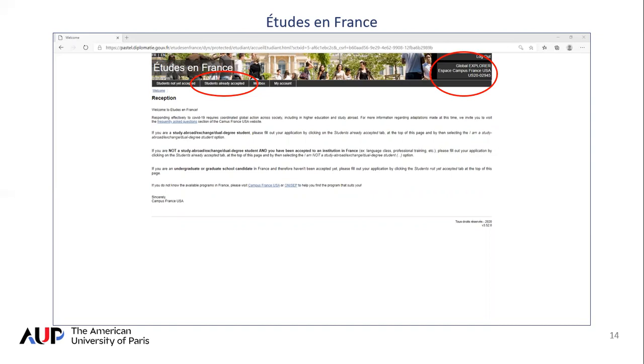You'll also see your name and your Campus France ID number in the upper right corner. You'll need this ID number for the next few steps of the visa process, so copy this number down, or at least remember where to find it. It will also be called your EEF ID number, which stands for Études en France, and you will need it for other steps in the visa application process.